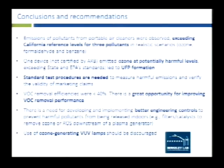So clearly there is a need for better standard test procedures. That comes out very clearly from this study, and I had the opportunity to talk with other researchers doing work in this area, and everybody agrees that this needs to be done. We can't really enforce any of this if we don't have good metrics, and developing those metrics really should be a priority. And then when we look at the specific performance of the devices that we tested, there are a couple of conclusions.